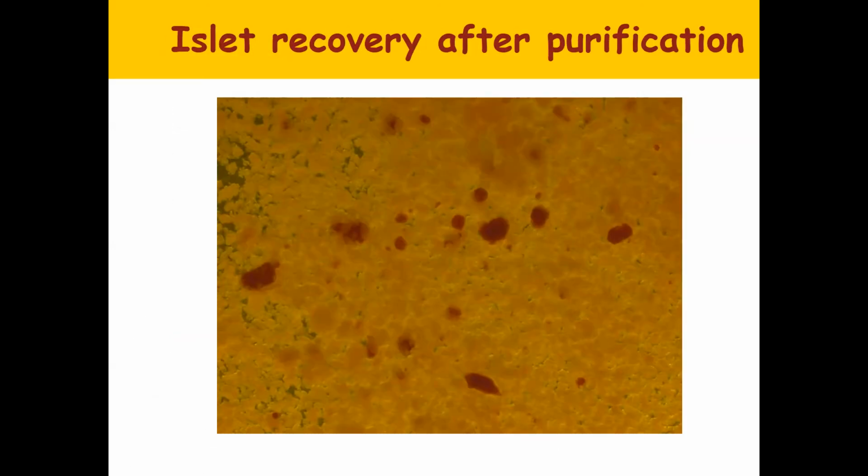Now I quickly switch the topic to the purification step. Recovering these islet cells from this exocrine compartment is extremely difficult, especially if the islets are embedded like that. So we need to eliminate these exocrine cells and purify these islet cells. Generally, the purification process leads to loss of islet cells. That's why many laboratories doing islet allo-transplantation avoid the purification step.